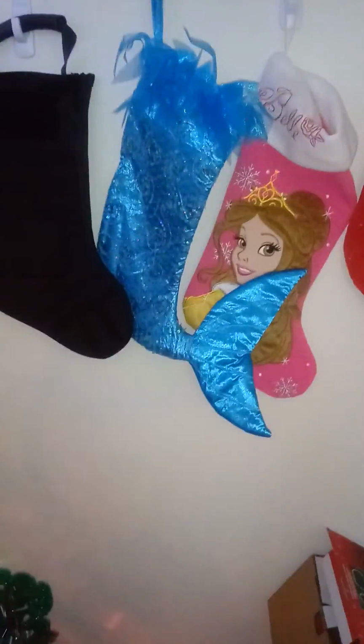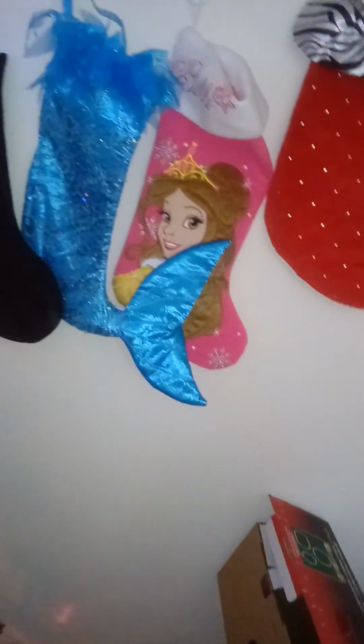And now we have our stockings. This is the first Christmas tree of all. It has bells, it has everything, even the green and red snowflake mix. One has Buzz and one has a space alien.